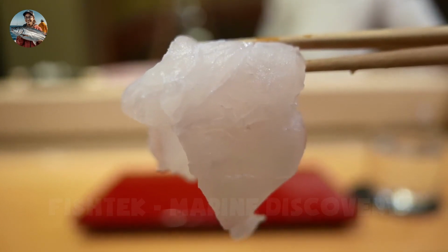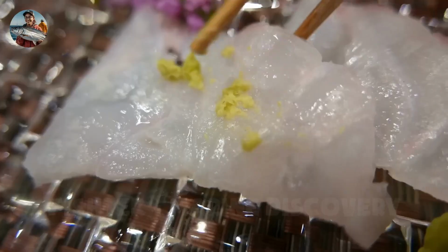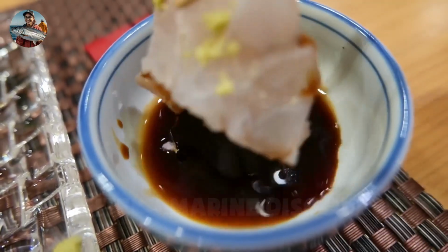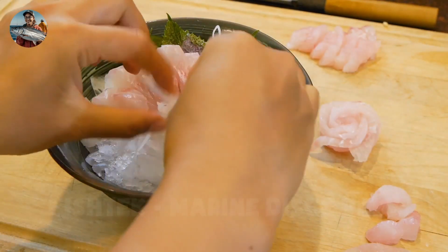The grouper meat isn't just naturally white. It also has a light, buttery richness with a mild sweetness. When you dip it lightly into the soy sauce and wasabi and take a bite, the fish melts in your mouth, leaving behind a fresh, rich taste. Isn't it refreshing? Each piece of sashimi carries the pure essence of the sea, making it impossible to resist. Have any of you tried grouper sashimi before? Share your thoughts with me.